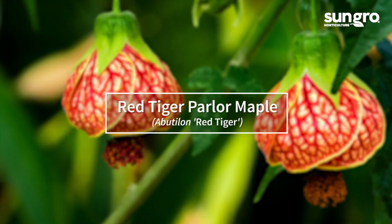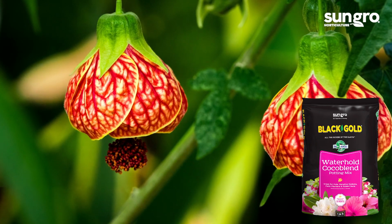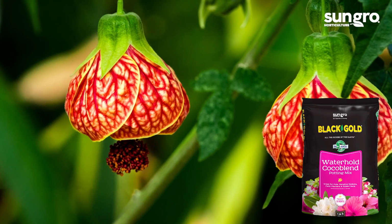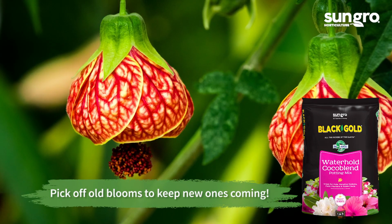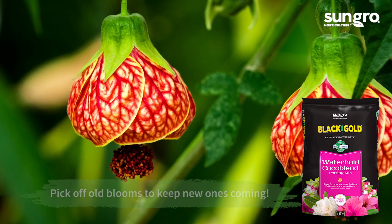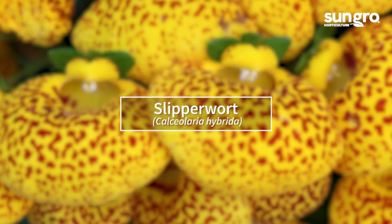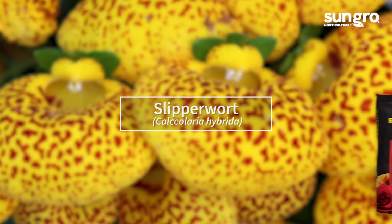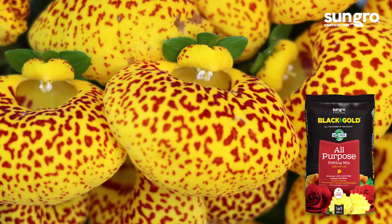Red Tiger Parlor Maple. Parlor maples are old-fashioned houseplants for sunny indoor spots, but the striking striped flowers of Red Tiger are something special. Grow these in sunny rooms in pots of rich, evenly moist garden soil. Fertilize twice monthly.